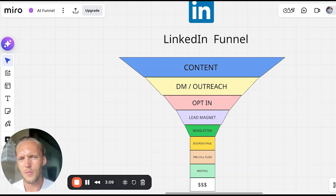And what I see a lot of people miss out on when it comes to the booking page is that after the booking page, there's a gap. There should be a pre-call flow that sends extra nurturing.